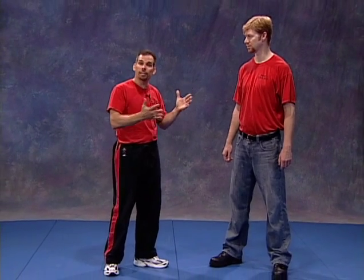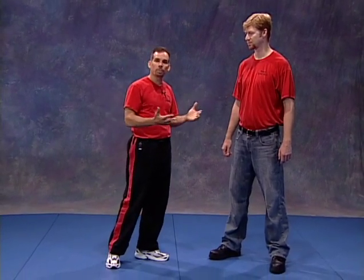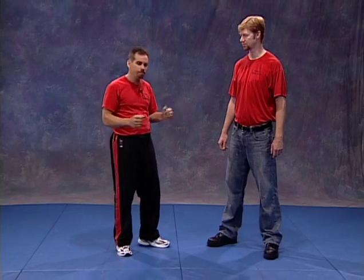Do all these moves I'm showing you with control, and maybe just to the brink where your opponent says, oh, that's working. You know, you want them to feel it, but you don't want to injure them or leave permanent marks or make them where they don't want to play with you anymore.